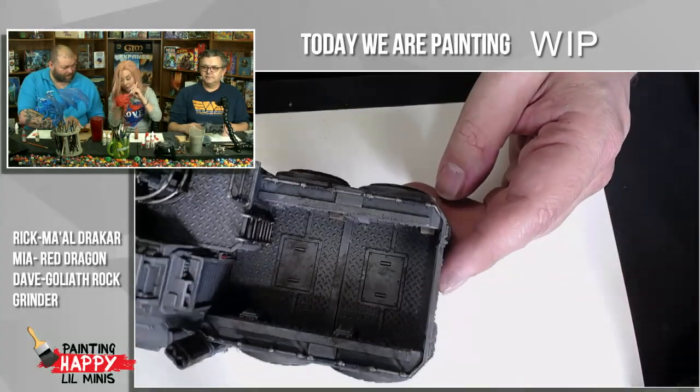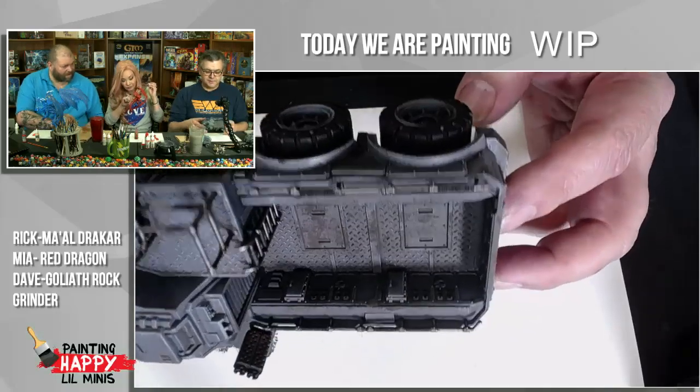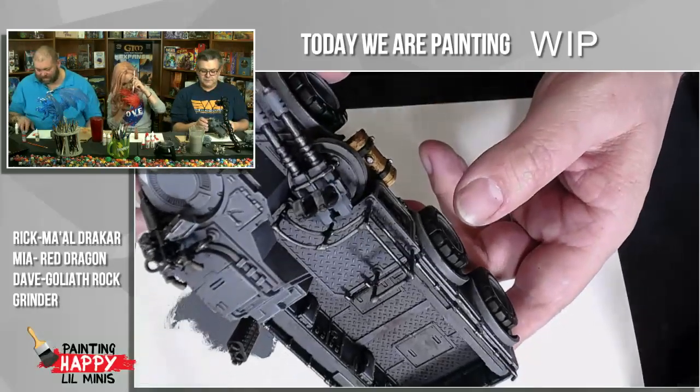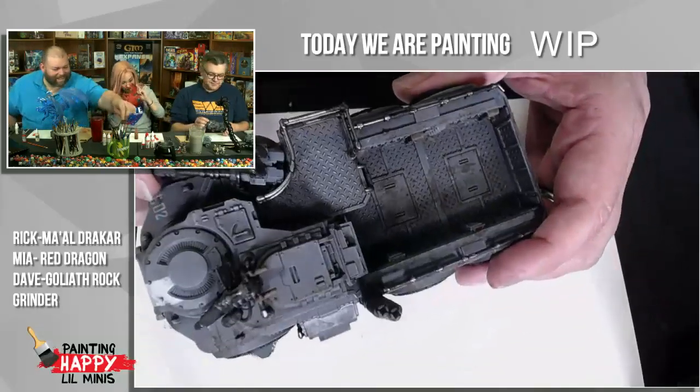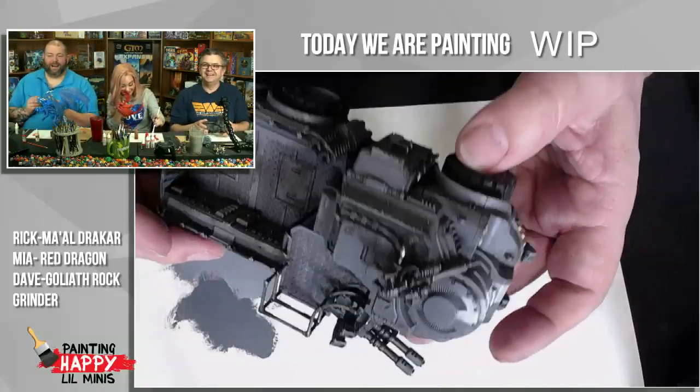Nice. Are these for Dave? No, these are for a buddy of mine, Anthony. Oh, okay. It's really cool how you combine two. Kit bash. Yeah, slamming them together, Pimp my ride pretty much. That kind of thing.